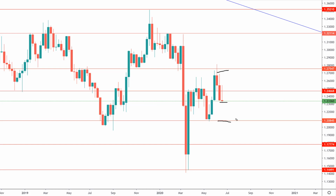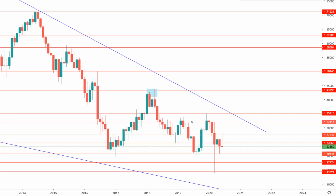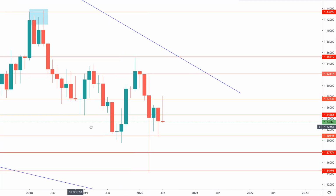You can see that right here. So let's check on the monthly chart as well. Here is the monthly chart of the British pound sterling against the USD, and then I'm going to zoom in properly so you guys can figure out the whole action right here.